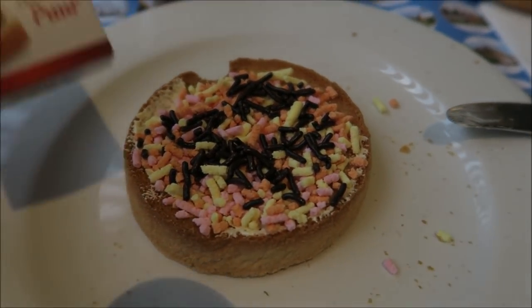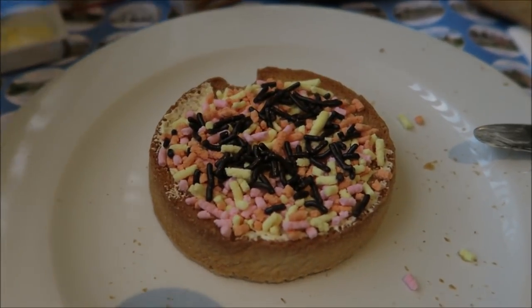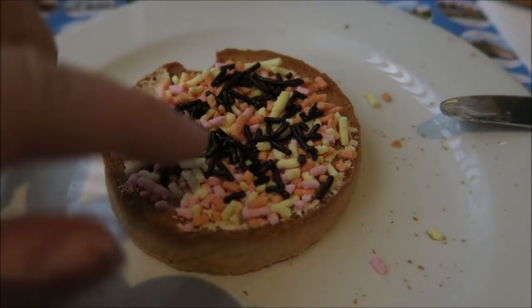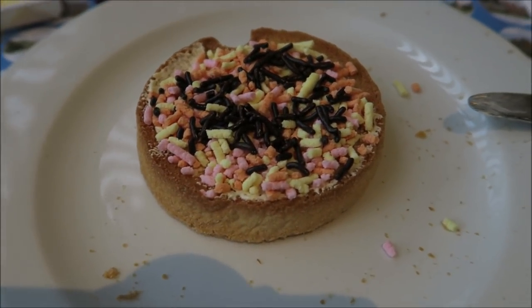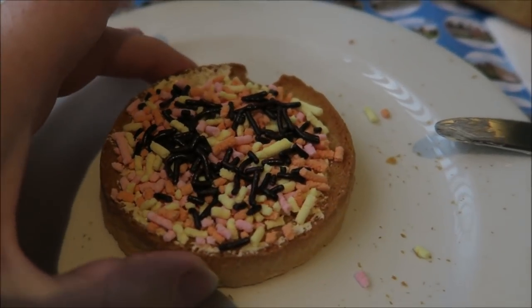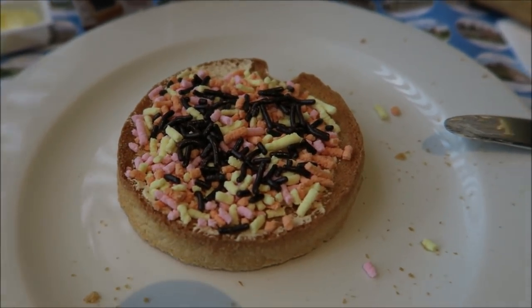So I stole some of Jan's pure hagelslag because I just like that. Normally people just take either the chocolate or the fruit one. I'm a bit different, I like both. So I'm going to enjoy this. Guys, this is so delicious. If you're ever in the Netherlands, try it.